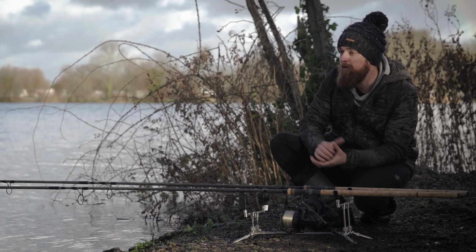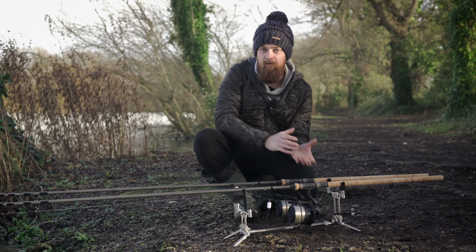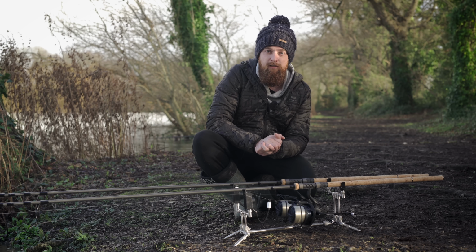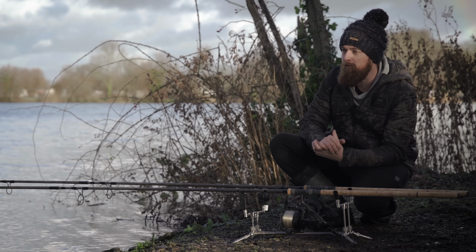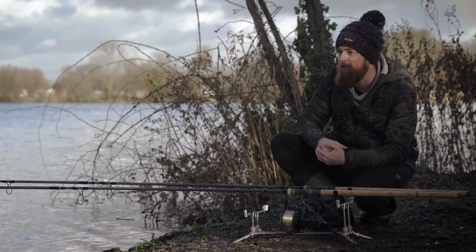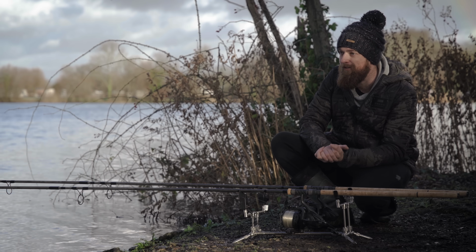A spare spool is also included in the box, so you can have a couple of different spools if you want to. If you wanted a long distance spool and then a shorter range spool, or you can actually buy individual spools separately as well. So if you wanted multiple spools, so you got one for braid, one for distance, one for mono, one for fluorocarbon, whatever you want to do, you can buy spare spools as well, and they are readily available.